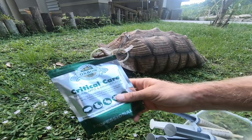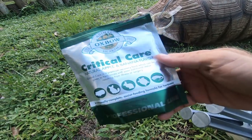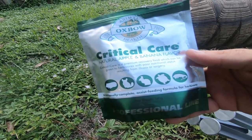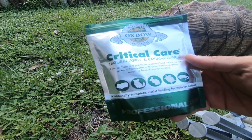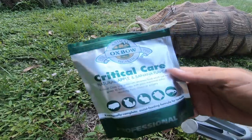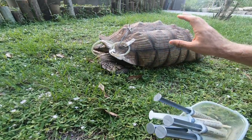And then we also mixed in something called Critical Care. As you can see, there's a little lizard there, a little iguana. And this is their herbivore diet. It's basically a powder, and what you do is you mix it up.